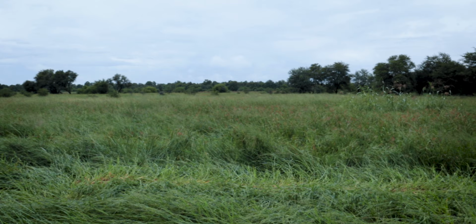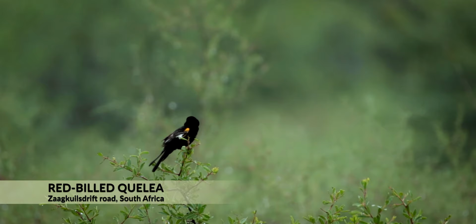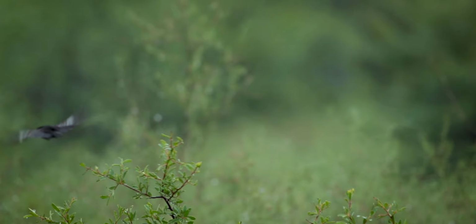And just looking out over there, I can see quelea, flocks of quelea flying, white-winged bittern birds, butterflies, and the yellow bishops that frequent these wetter areas as well.